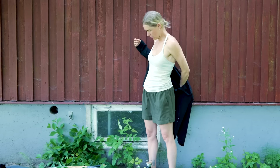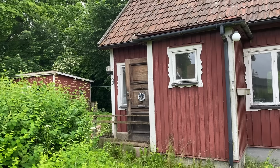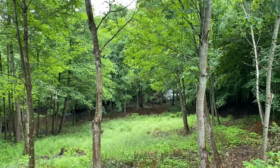I bought the house in 2022, in the summer, and I got access to it almost right away as there was no one living in it. The person who had lived there before was old and had moved out a year or so before, so there was a lot that hadn't been taken care of.